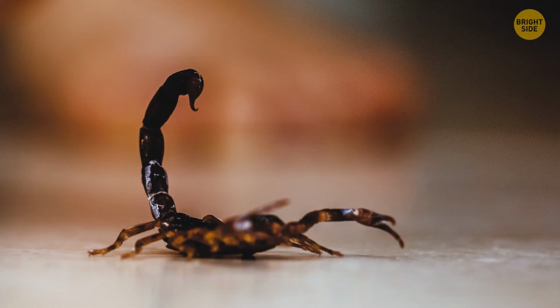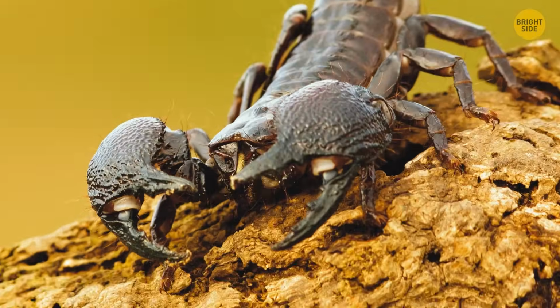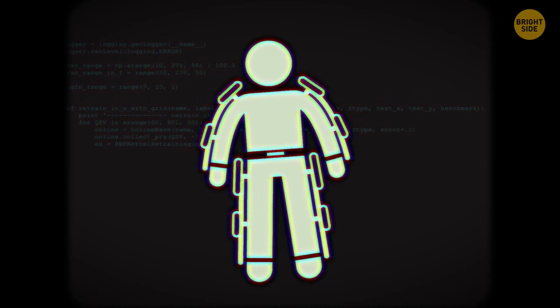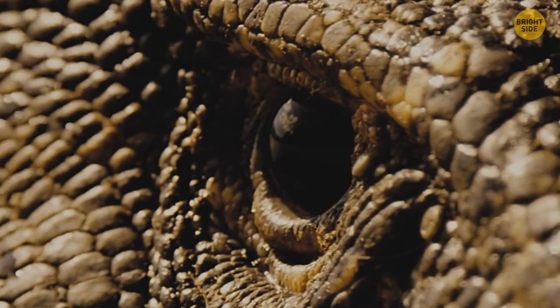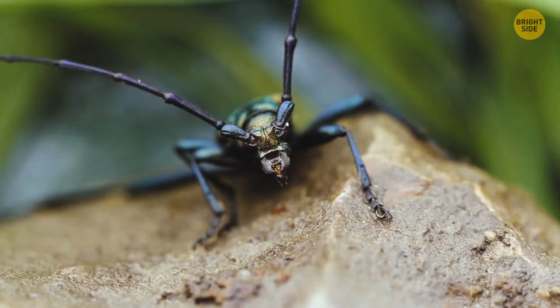You know, scorpions are interesting little creatures. 6 legs, 2 claws, and a powerful stinger. Now, what if humans also wore exoskeletons to protect themselves? So an exoskeleton's mainly made up of chitin, which is a complex material found in insects and reptiles. Thanks to their exoskeletons, these tiny creatures can defend themselves and perform acts of superhuman strength.